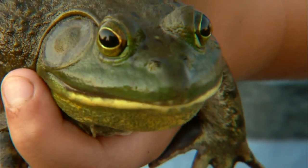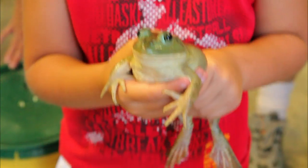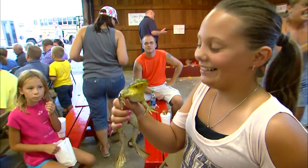This is Prince Charming. I'm gonna take him back to my pond. He's gonna retire, and he'll be done. Something to do with the fair. Every county should have frog jumping. Yeah, it's a great event. We hope everyone enjoys the fair. You ready?